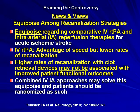So anyway, here's something that came out in the neurology literature by Tom Tomczyk and colleagues. Tom is an interventional neuroradiologist, University of Cincinnati. And Tom first authored this article about equipoise among recanalization strategies, and that we really don't know for sure which is better, intravenous TPA or these intra-arterial reperfusion therapies to remove clots and lyse them. We might be able to just do intravenous TPA and never have to bother with this $25,000 entry into the brain. And so the IV therapies, you can give them pretty quickly because you don't have to do an angiogram and position the catheters and all that. However, we're not sure about the rates of recanalization with the clot retrieval devices in relation to associated improvement of outcomes.